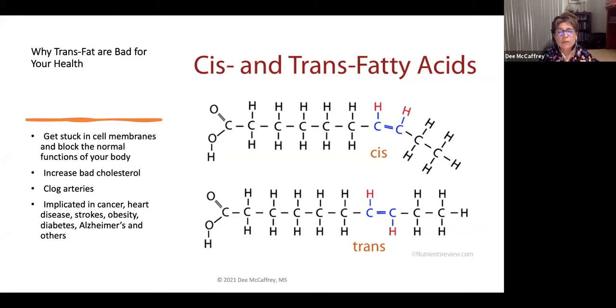And then they're also implicated in diabetes, because if you're clogging up cell membranes, then the glucose can't get into the cell, and now it builds up in the bloodstream. And diabetes is just that. It's too much glucose in the bloodstream, and then that becomes inflammatory, and it even becomes toxic.